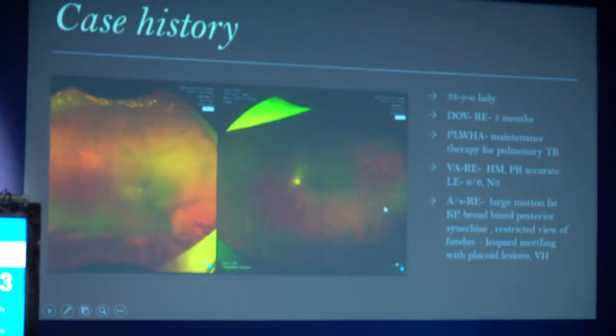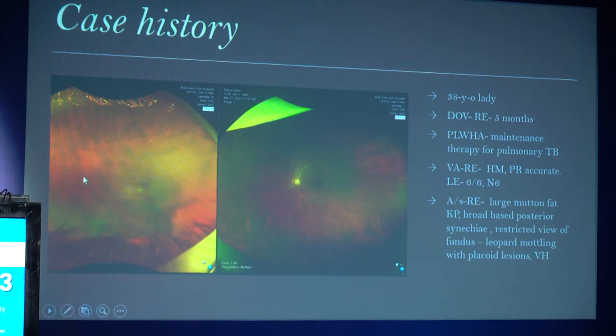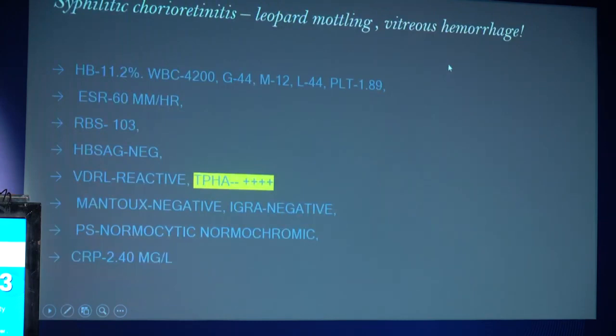This is a very interesting case of a 38-year-old woman with diminished vision in the right eye for 5 months. She's a person living with HIV/AIDS on maintenance therapy for pulmonary tuberculosis. Vision in the right eye was hand movements, and left eye was absolutely normal. And the right eye had large mutton fat KP and broad base posterior synechiae with very restricted view of the fundus. You can see this leopard mottling here with placoid lesion, and another feature of vitreous hemorrhage as well. So we did her uveitic workup and found that TPHA was also positive along with HIV, as we already knew. So we diagnosed this as a case of syphilitic chorioretinitis based on the investigations, the leopard mottling and vitreous hemorrhage also.